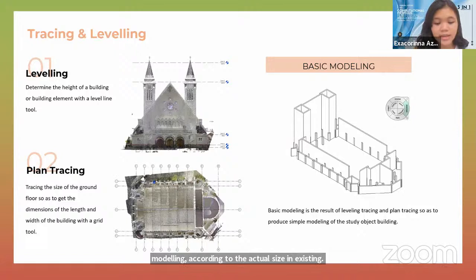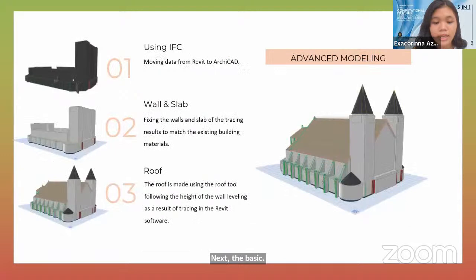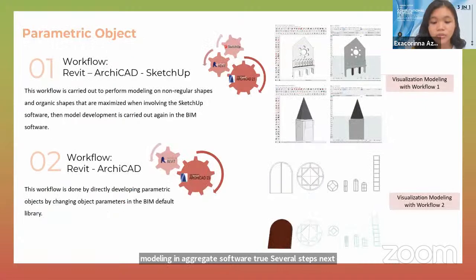The basic model was then developed into advanced modeling in ARCHICAD software through several steps. Afterward, parametric object modeling can go through two workflows. The first workflow uses Revit, ARCHICAD, and SketchUp. This workflow is carried out to model non-regular and organic shapes. Meanwhile, the second workflow uses Revit and ARCHICAD. This workflow is done by directly developing parametric objects by changing object parameters in the BIM default library.